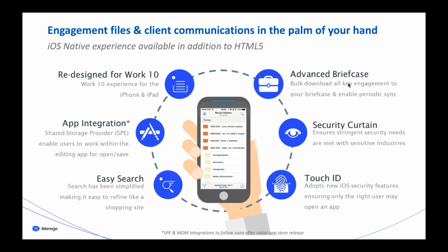And when we do talk about mobile devices, as I said, we have the same experience whether you're on your desktop in a browser, on your iPad or other tablet or on a phone. We do have a dedicated app for iOS. We recognize that there are a lot of iOS users out there who do want the advantages of a dedicated app, and we have one for Work 10. So if you are an iOS user, in addition to being able to run the web client on your mobile device, you can download an app from the App Store. And it provides some very specific things for the device. I'll just talk about some of those.